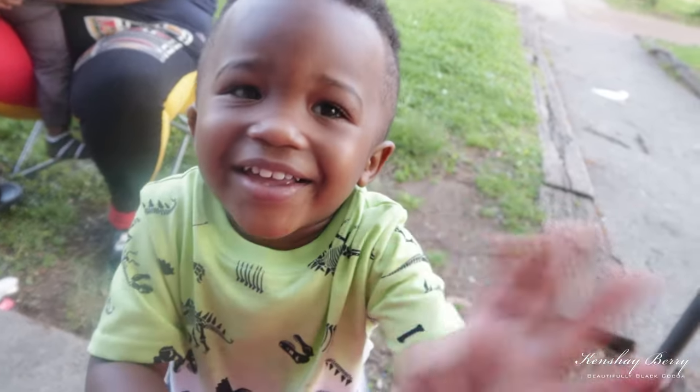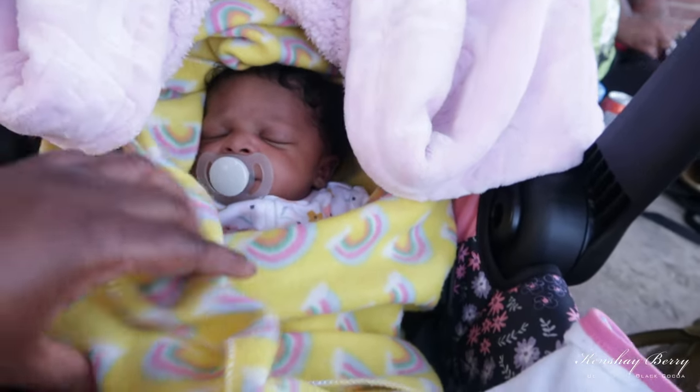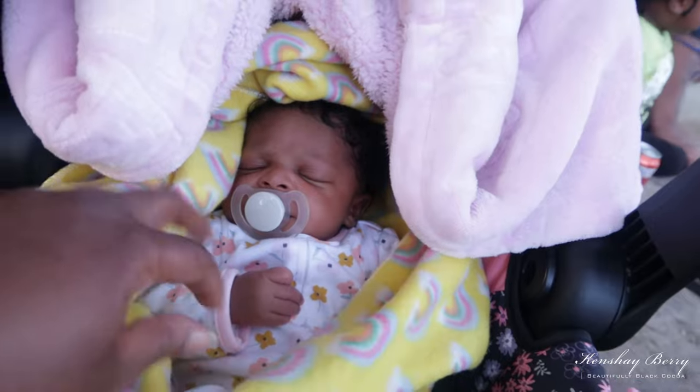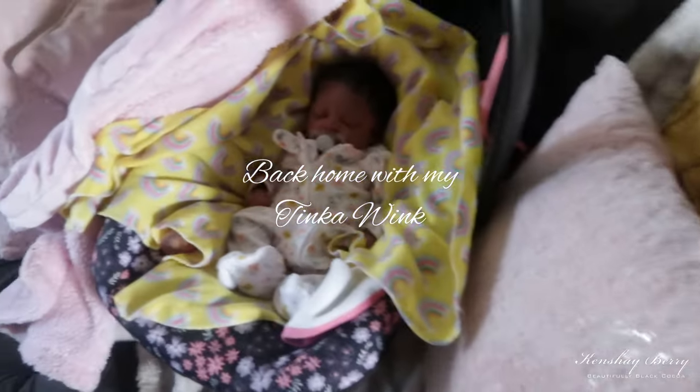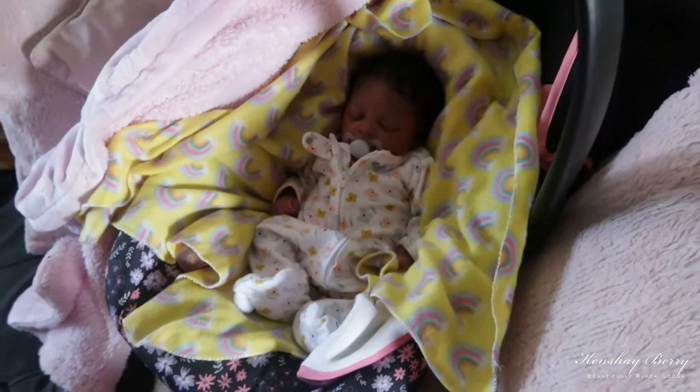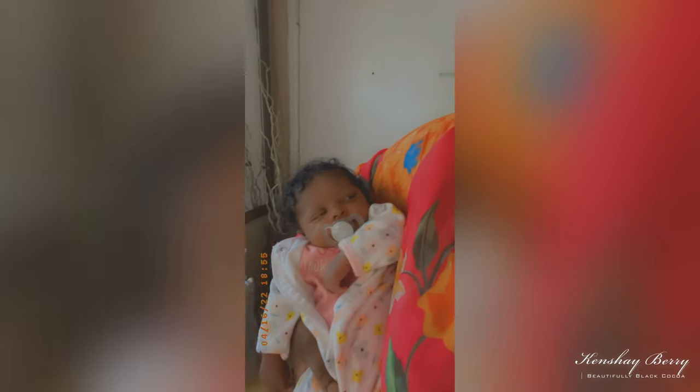You on there? No. Look, there you go. Say bye-bye. Bye-bye. My little cousin. She's so cute and tiny. Guys, look how gorgeous she is. Look how tiny she is, too. I got my little stinker mama, y'all. I'm so pretty.